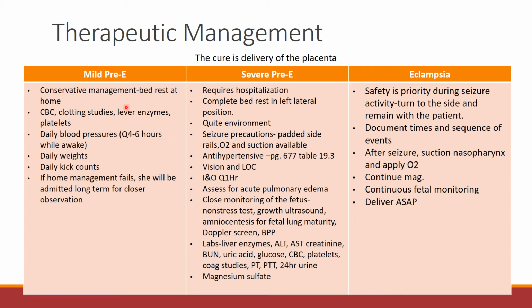So that's where you would get moms admitted into the antepartum unit and monitored really closely. Your nurse is going to be doing not only kick counts, but probably fetal monitoring and biophysical profiles twice a day. They'll have daily weights. You're monitoring blood pressure very closely in the hospital, monitoring for any signs and symptoms: headache, blurry vision, right upper quadrant pain.